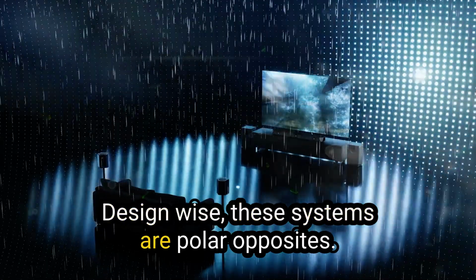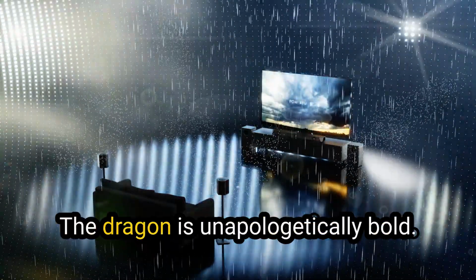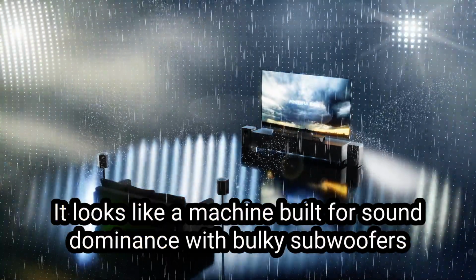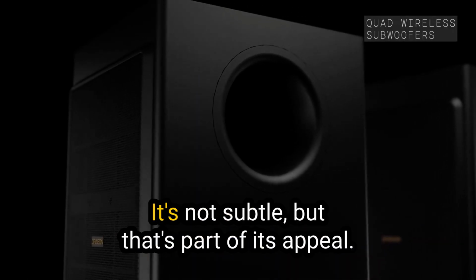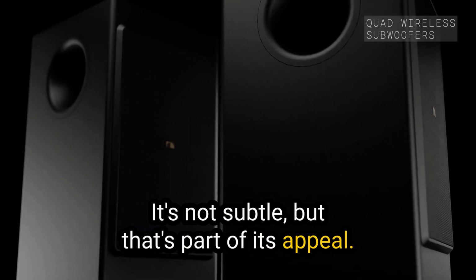Design-wise, these systems are polar opposites. The Dragon is unapologetically bold. It looks like a machine built for sound dominance, with bulky subwoofers and angular satellite speakers. It's not subtle, but that's part of its appeal.